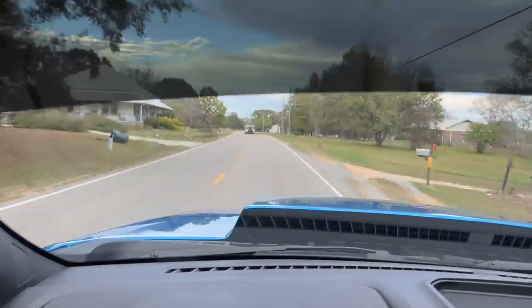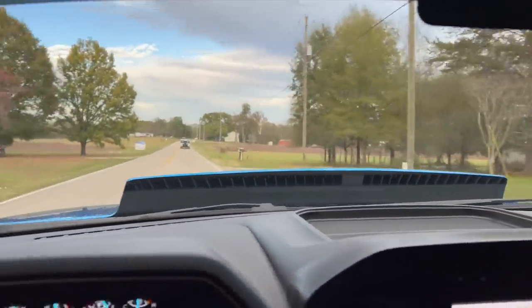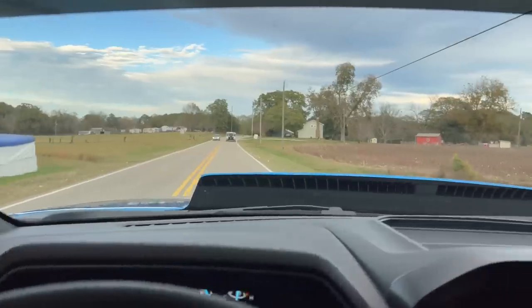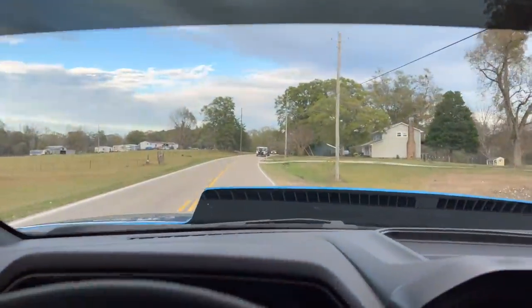This freaking cowl hood is huge. It does take up a ton of visibility. I ain't even gonna lie to y'all. At least with my truck sitting like it is, which I'm sure it does for all of them, unless you got like crazy rake going on. Yeah, it takes up a ton of visibility. It looks freaking sick though.